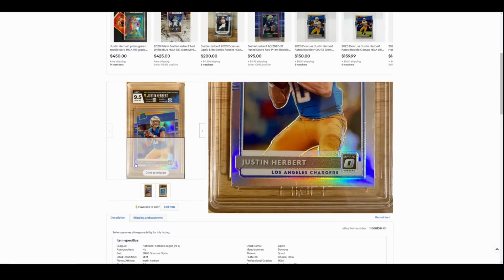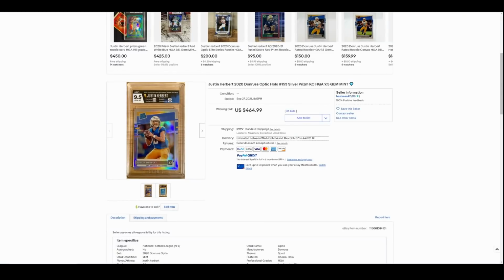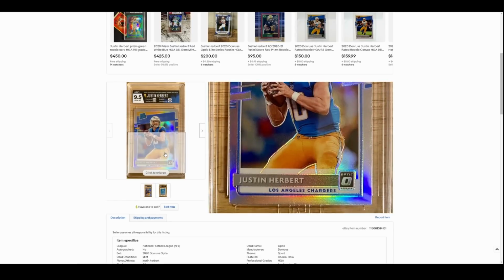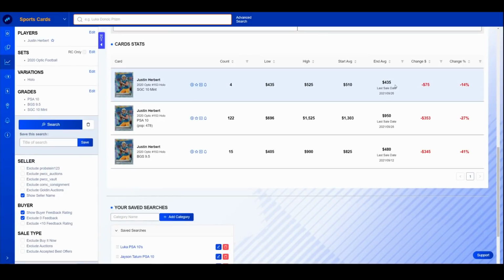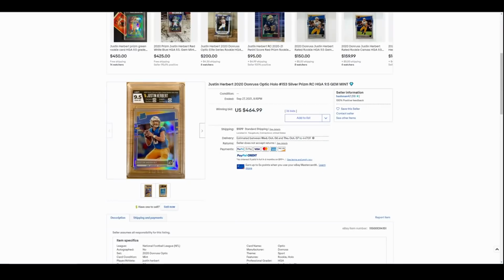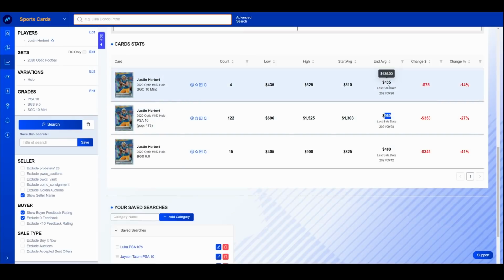Here's an HGA Optic Holo. This one just went on the 27th, and it went for $465. So in this case, the HGA did a little bit better than it did on the LaMelo side. $465 versus $435 and $480, but still about half of PSA. So in this case, the Herbert Optic Holo basically went for the same.